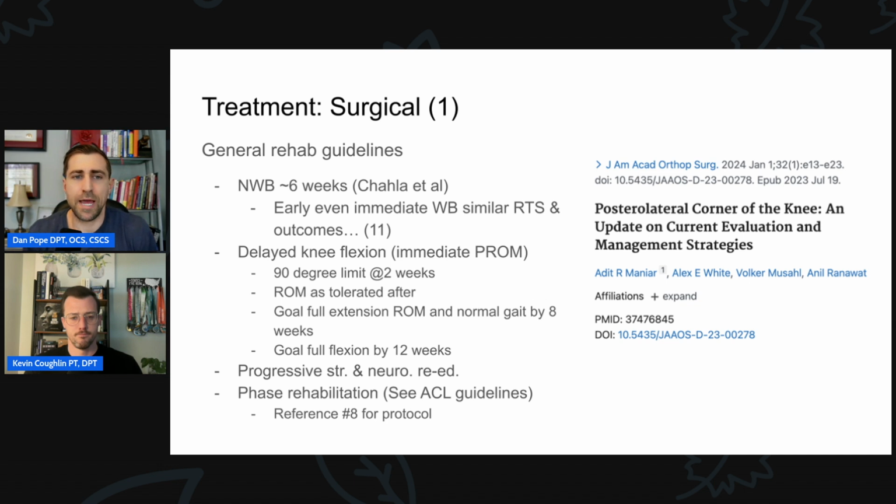Let's talk about rehab guidelines. And this is coming from a paper in 2024, which is pretty cool. Posterior lateral corner of the knee, an update on current evaluation and management strategies. Same one we've been talking about the entire time. They did give some rehab guidelines. Keep in mind, a lot of this is based on consensus from surgeons, basically what they think is most appropriate. We haven't really parsed out if this is actually going to relate to longer term outcomes, right? Or re-tear rates or anything like that.